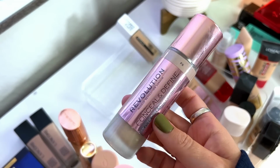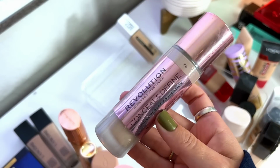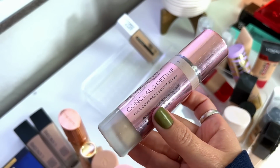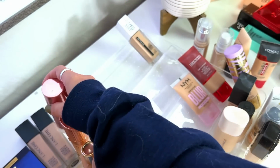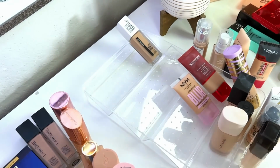I don't know. What should I do with this one? Should I try it? Should I not? I feel like I should try it, right? I feel like I'll try this. I'll try this in a new face of new makeup in a video coming up.